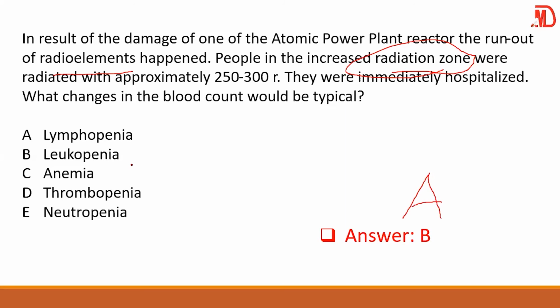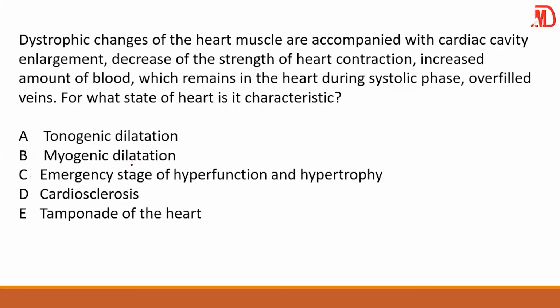It's lymphopenia. However, eventually all of them will decrease. But acutely, the first one will be what? Lymphopenia. All right. Dystrophic change. When we say dystrophic, it means destruction, right? Destruction of muscles. Dystrophic changes of the heart muscles were accompanied with cardiac enlargement, decrease of activity.